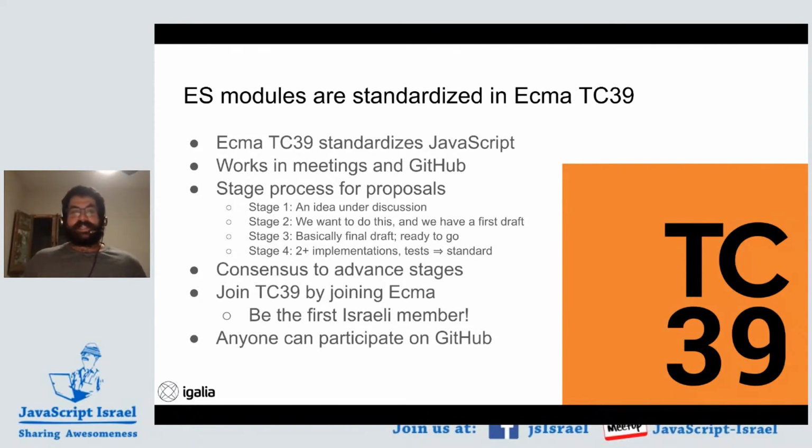We have a 4-stage process for new language features. In stage 1, an idea is under discussion. In stage 2, we decide as a committee we want to do this, and we have a first draft. At stage 3, there's a final draft, and it's ready to go for implementations. So before stage 3, we'll often have early prototype implementations, especially in transpilers and polyfills. And after stage 3, we'll have implementations that come to more conservative environments, like web browsers and TypeScript. And once something has 2 full implementations and tests, then we can promote it to stage 4, and it becomes part of the draft standard.